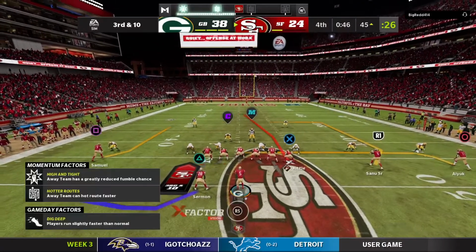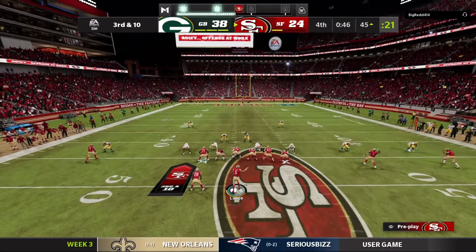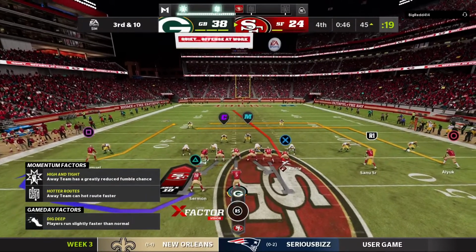51 to Mike. 51 to Mike. Got what? 51 to Mike, boys. 51. 3 buzz, 3 buzz, 3 buzz.